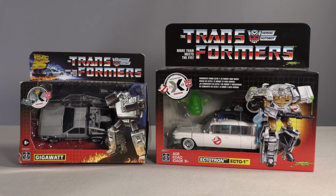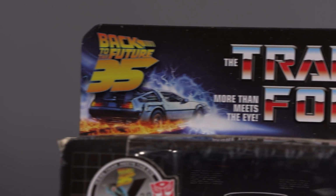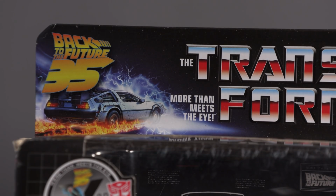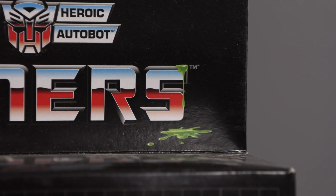Right from the off, we need to address the packaging. Hasbro has clearly wanted to link these toys to the Generation 1 experience, putting them in G1-style display boxes with the logo flaps. Both boxes have little visual cues to indicate these are specially themed releases, but more of an effort was made on the box for Ectotron by a wide margin.